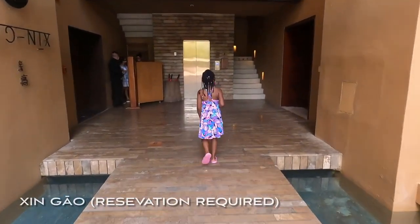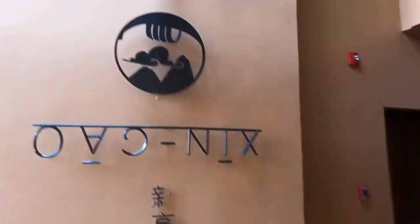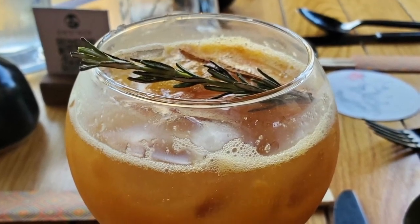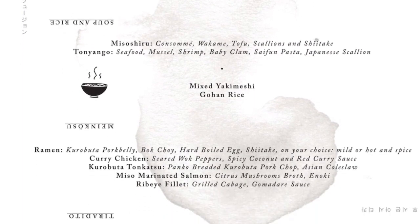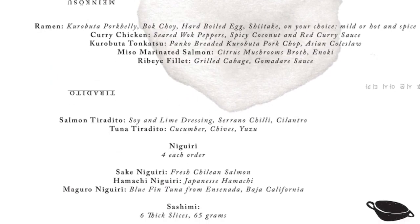Xcaret requires a reservation, and it is very popular because of its very high quality sushi. We recommend that you make a reservation prior to your arrival because the reservations get booked very quickly.